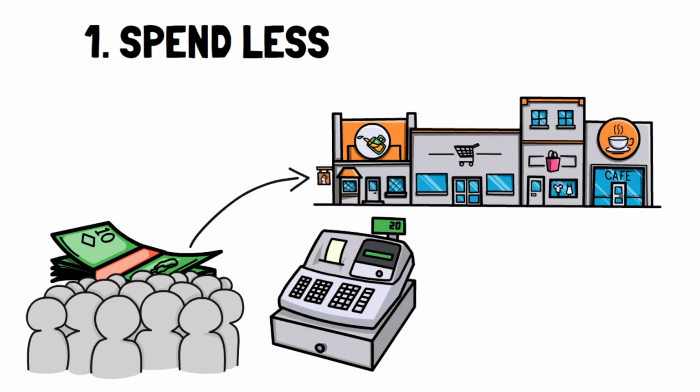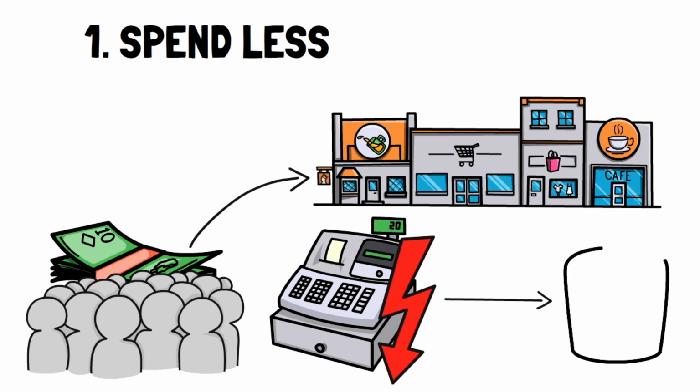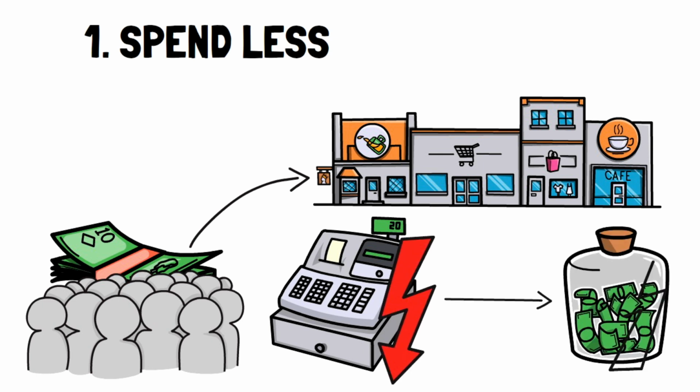Spending less is akin to laziness, in the sense that the less you do, the less money you'll spend, and the more money you'll save. And who doesn't want that?